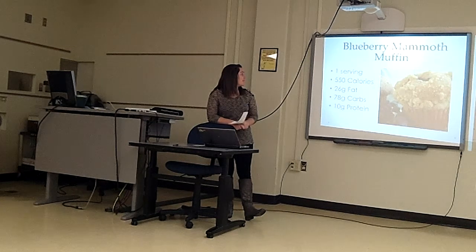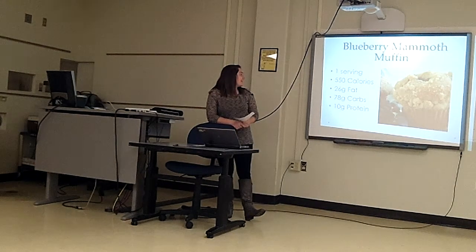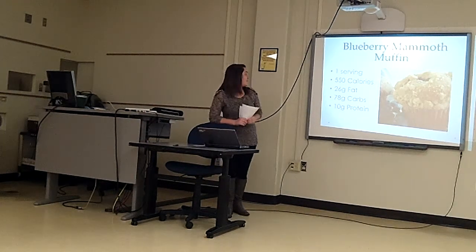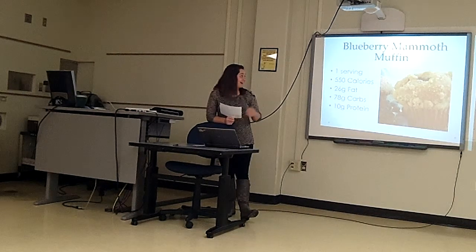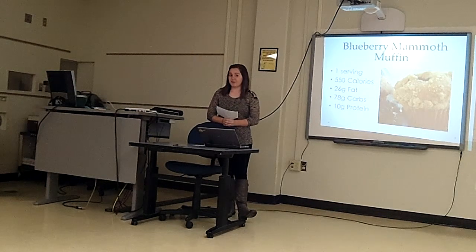It is 550 calories. That's intense. That's like a quarter of my day. It's 26 grams of fat, 78 grams of carbs, and 10 grams of protein. You can see all the sugar on top of it. Yes, in a blueberry mammoth muffin from Perkins. This is just the muffin.